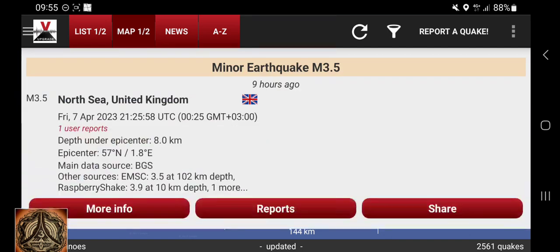3.5 hours ago, 8 kilometers in depth. Other sources, EMSC 3.5 at 102 kilometers in depth. So that's a rather big difference here, which is very interesting. How can they not agree on that?